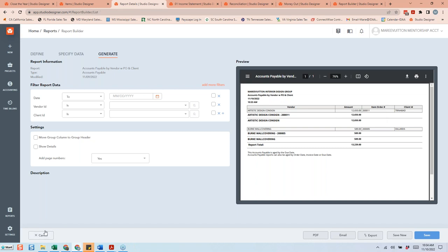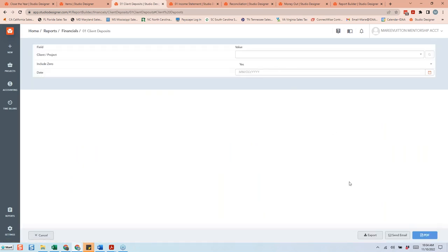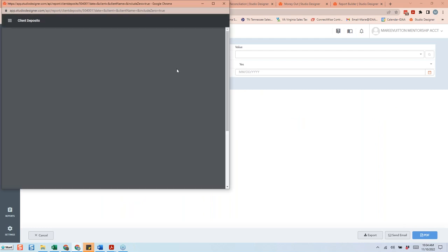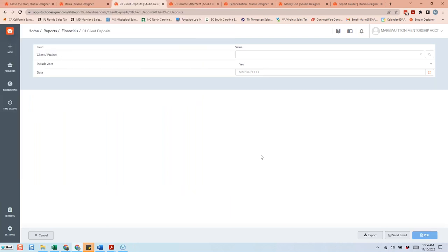And then the last one that I like to look at is the client deposits. I just use the regular one. You can filter for a certain date, but I know there's not anything in there in this case. You can see here that it's only $6,500, which, I happen to know, is a retainer, so I just posted it. It's not applied to anything, so it is in fact a client deposit.